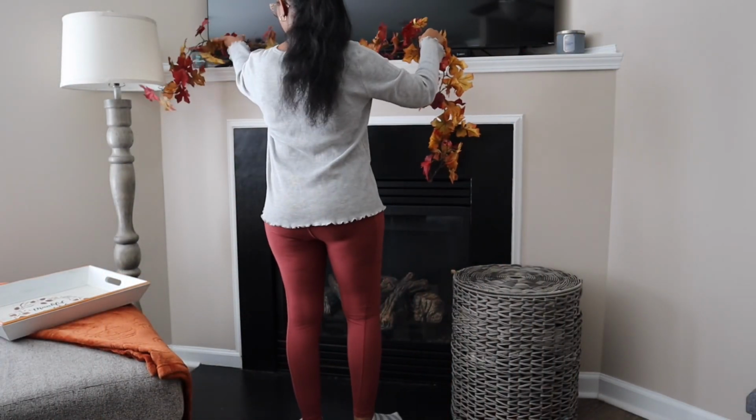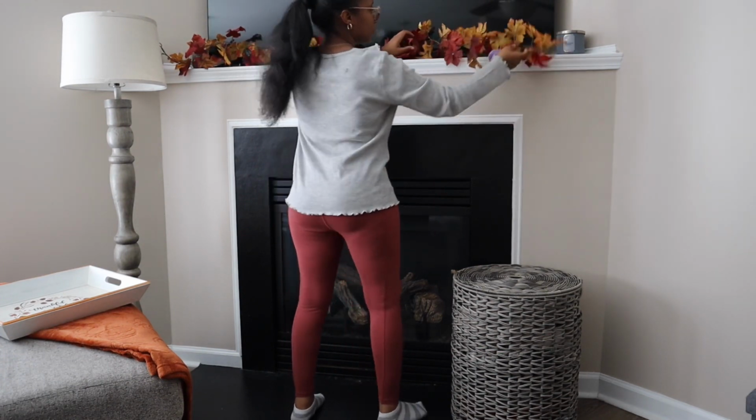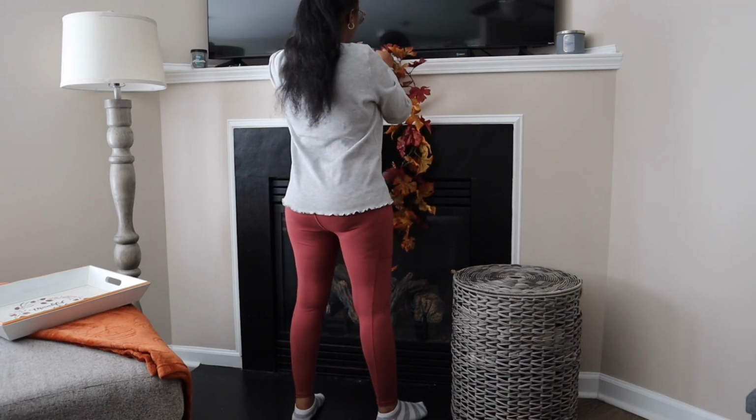Over the fireplace, I'm going to be adding this fall garland and later a decorative fall sign. I've had both of these items for several years now, but I purchased them both from Hobby Lobby.